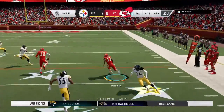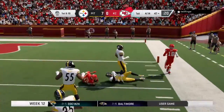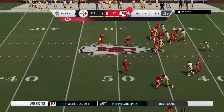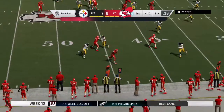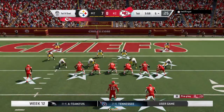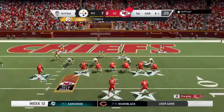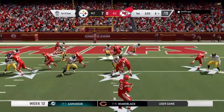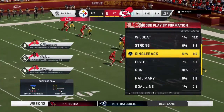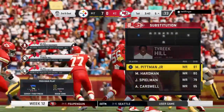A quick throw out to Hardman on the perimeter. Past the 20. And he takes it down deep into enemy territory. A huge play there on the screen pass. 42 yards. 1st and goal, and a chance to get that initial touchdown right back. They'll run it now out of the gun. And he'll get this one back to the 5-yard line, but no further than that. No gain on the play that time, and it sets up 2nd and goal.